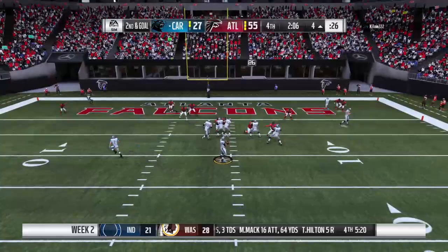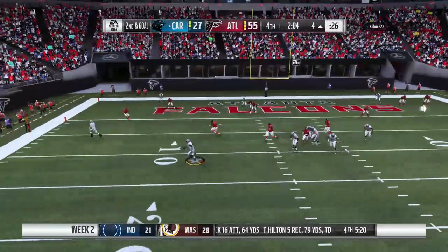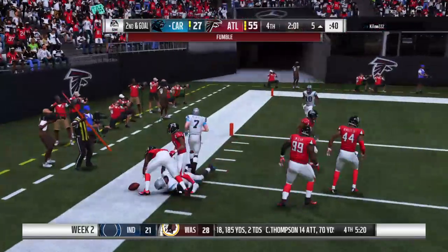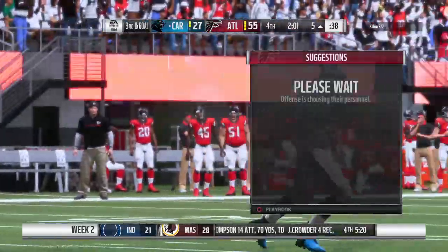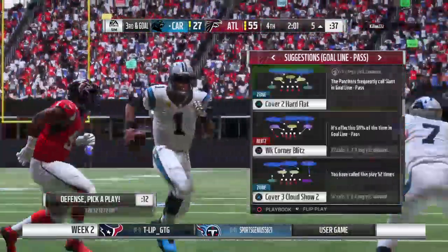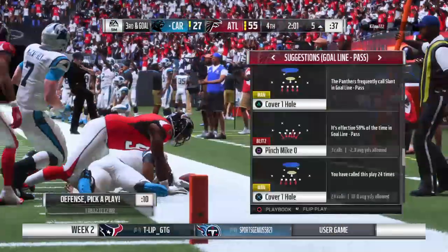Second and goal. Newton now to throw. Forced out to his left. Cam fighting. He lost the football. It's out. And that is going to skip out of bounds. So a break there for sure. They'll hold on to the possession at the 5-yard line.